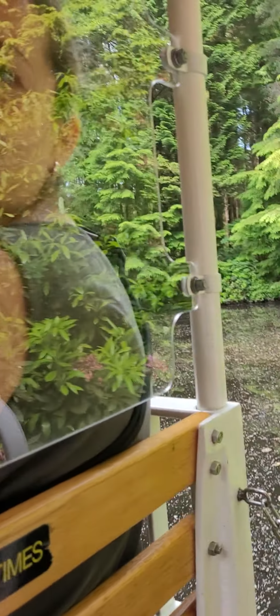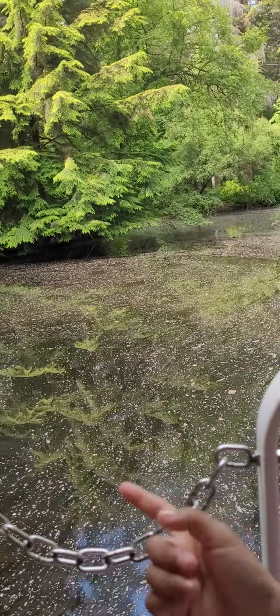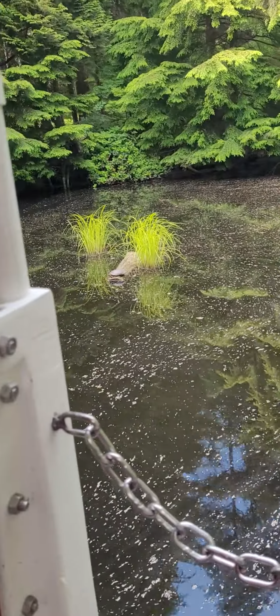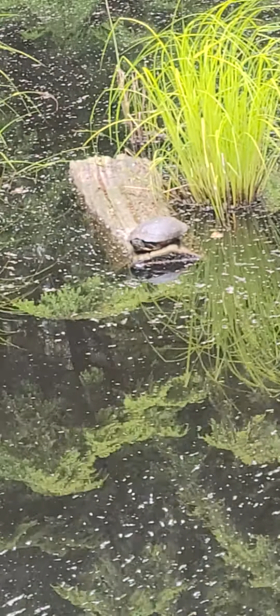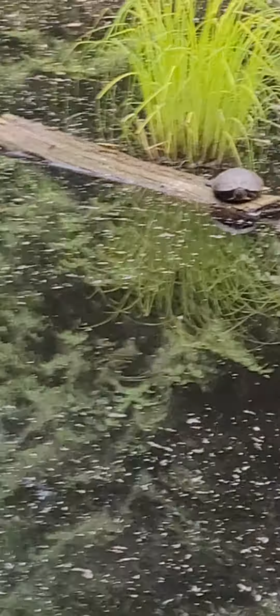Yeah. Oh, look! There's a little pond going across the little pond. Look! Look! Oh, there's a turtle. Oh, there's a turtle! Oh my god! Oh my god! Is there a turtle here? I think. Yeah. Look, there's a beaver.